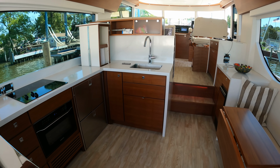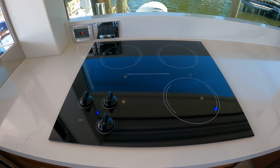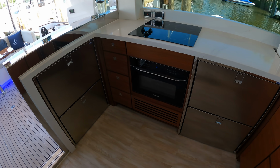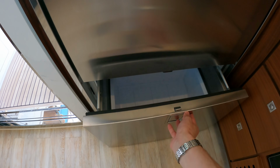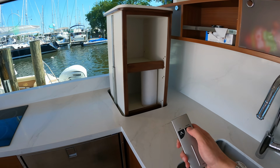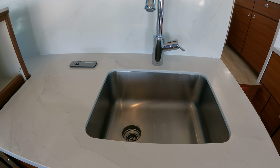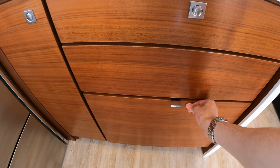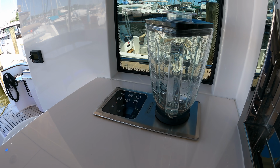Like many modern boats, this is a galley aft layout. You have a 3-burner electric cooktop. You have a convection oven. And you have 2 refrigerators and freezers underneath. Additionally, you have this section of storage here, which will pop up with the remote control. So there's no wasted space in this area. Here's your sink. And this boat also has a dishwasher. I love the built-in blender. Great for margaritas, smoothies, or whatever else you want to mix up.